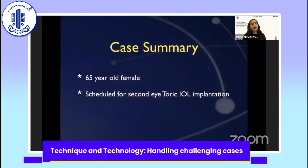Now we move on to this next case. And before I start, let me say that although we have handpicked these cases, I have one disclosure to make: we don't create these complications in every toric or multifocal IOL. So that's just for the record.